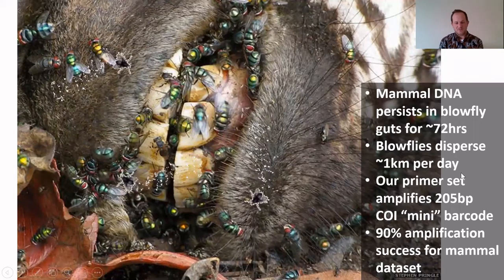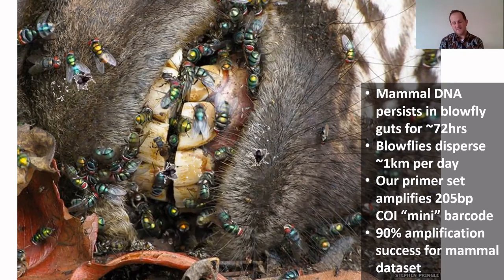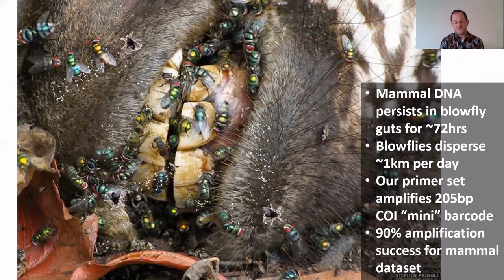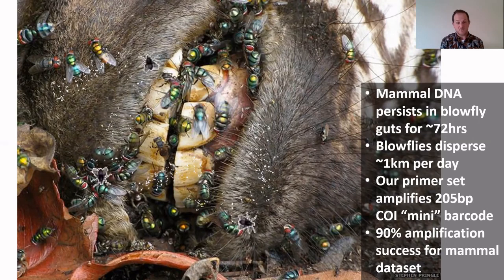So another similar but slightly different idea is using invertebrate-derived DNA, iDNA, as it's also known. And using this approach, we can detect mammal DNA from the guts of blowflies. So mammals also are very hard to detect visually, to find in the rainforest. And the blowflies, which of course are relying on mammals for their nutrition, they're feeding on mammal carcasses, wounds, or feces. They're much better at finding mammals in the forest than we are.